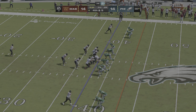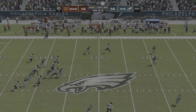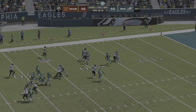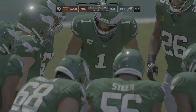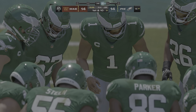Here's Tressway now, as he'll kick it away for the second time. His first punt, 45 yards. This looks good as well. We'll call that a 47-yard punt, a return of just three. And the Eagles will be backed up deep to get the drive started as they take over first and 10.